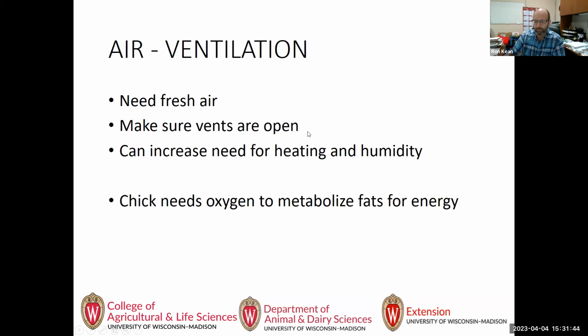So you want to make sure the vents are open on your incubator. And this can get to be a bit of a struggle because, okay, I want to keep it closed up to try to keep the temperature up and keep the humidity up, but I also have to open it to let fresh air in. So you will have to figure that out with your incubator and make sure of that.